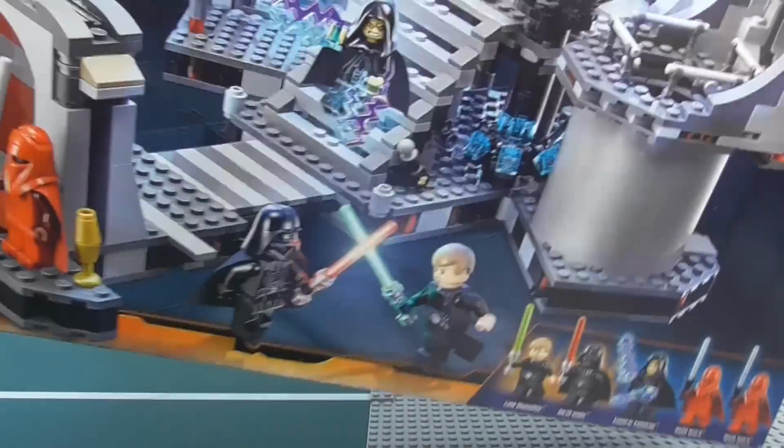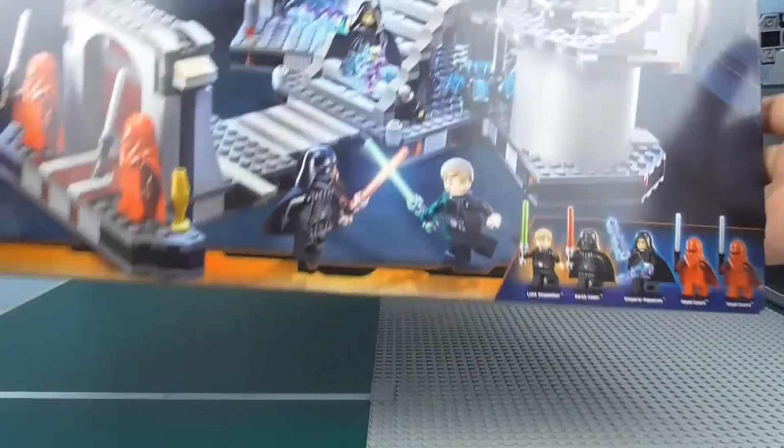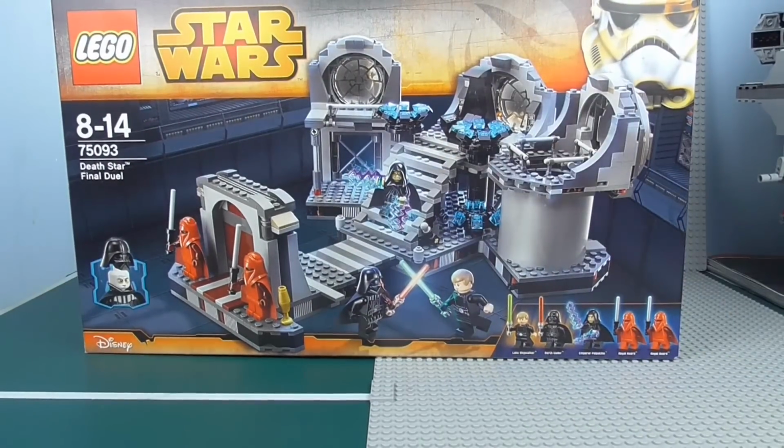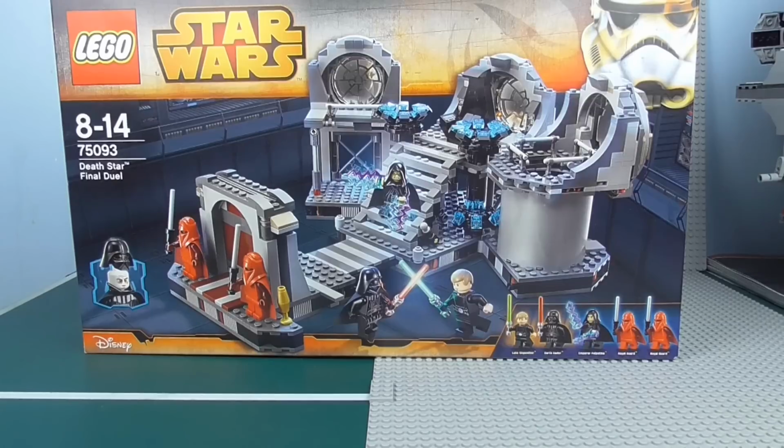It's actually longer than the Tydirium box, just pointing it out if you're interested. The Shuttle Tydirium box is actually longer, but yeah. Anyway, that's more or less it for the box. I think we'll now just go into the conclusion.